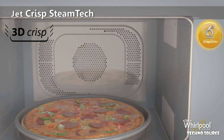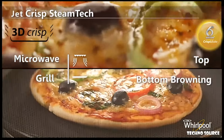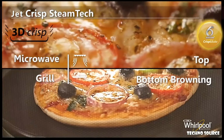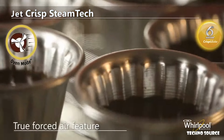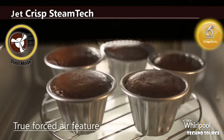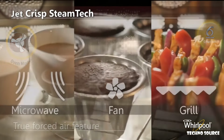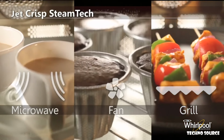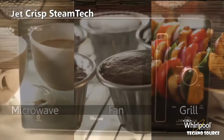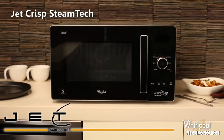This microwave uses the unique 3D crisp technology, which lets in microwaves from two points, giving best browning on both top and bottom. Along with the true forced air feature that provides ideal baking conditions for pastries, cakes and muffins. With a combination of microwave, convection fan and grill, Jet Crisp Steam Tech serves more cooking needs than any other microwave, and still makes the process easier than ever.